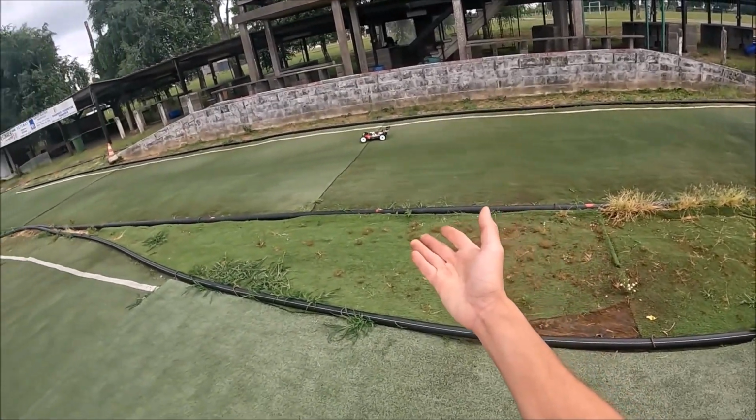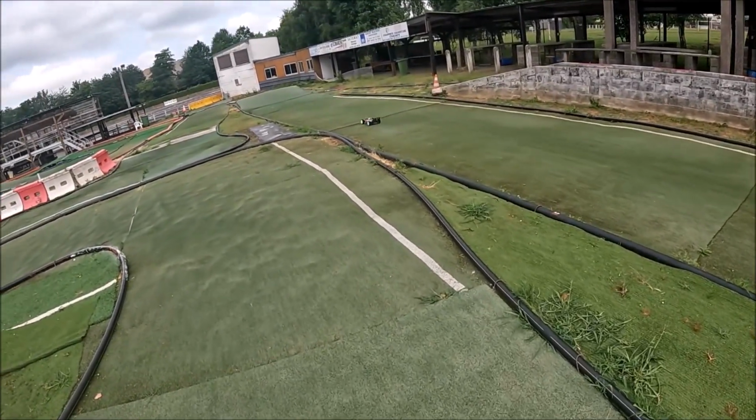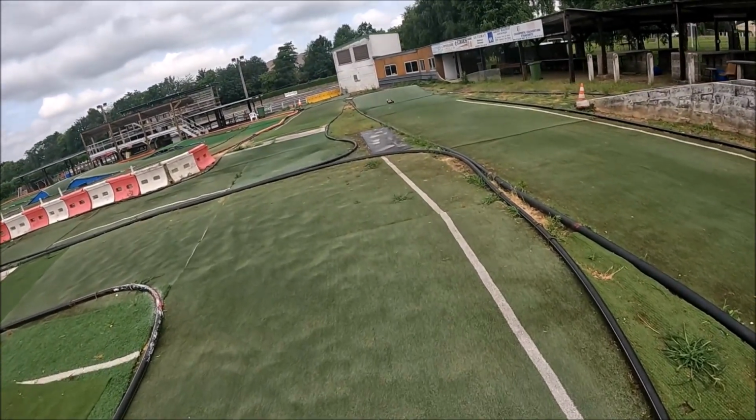And listen to the idle. This is perfect. Absolutely perfect. It is a very good engine. I'm really surprised.